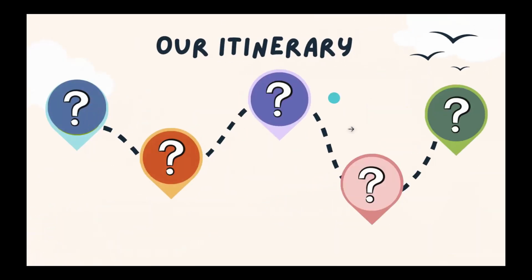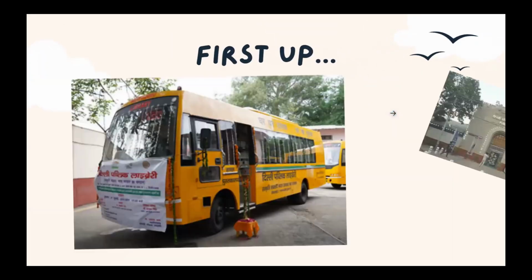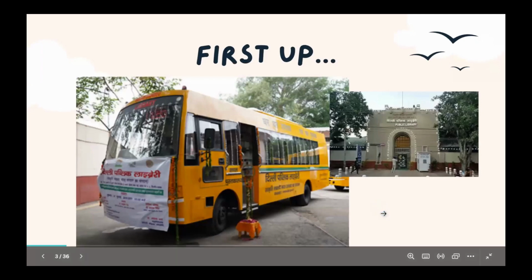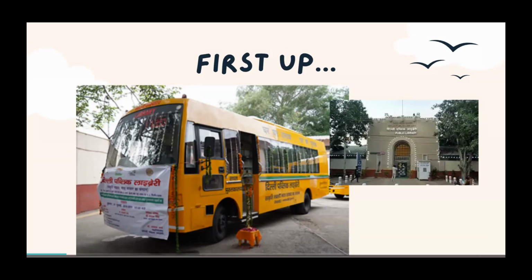Our itinerary: there are going to be 5 libraries that I'll be covering during the first half of our tour. So let's see what the first library is. First up, here are some images from the first library. Does anyone want to try to guess where this library might be located? You can put your answers in the chat. I do see the correct answer in the chat already.